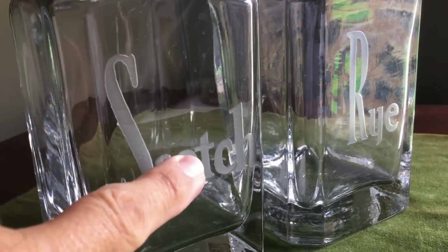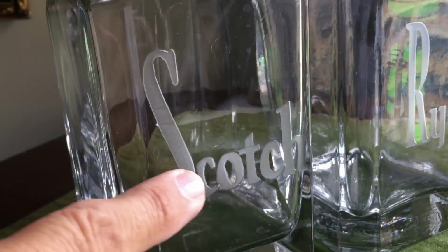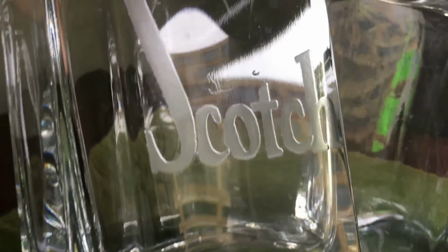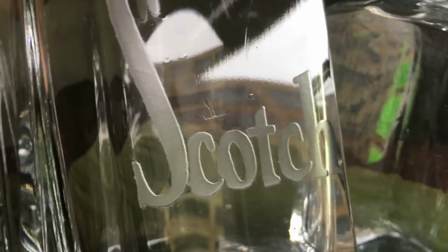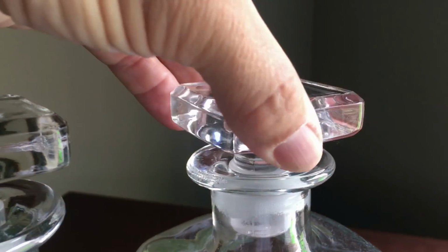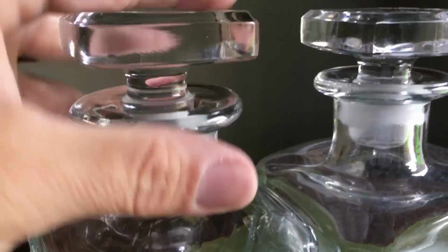We've got the word Scotch and the word rye, and you can see they are etched in there and sort of frosted in a way. And you can tell that it's hand done the way the words are cut, etched into the glass. And we have matching stoppers. As you can see, very nice glass.